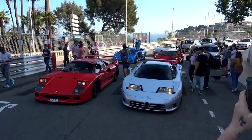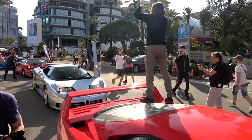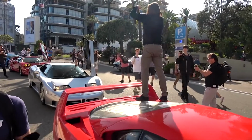So if you had a $1 million car, would you use it as a step stool like this guy? Apparently, the answer is yes for this guy. He was trying to take a picture of the McLaren P1 and the Ferrari LaFerrari behind him in Monaco, and he used his very expensive car as a very expensive step stool. But hey, if you paid for the car, do what you want, buddy.